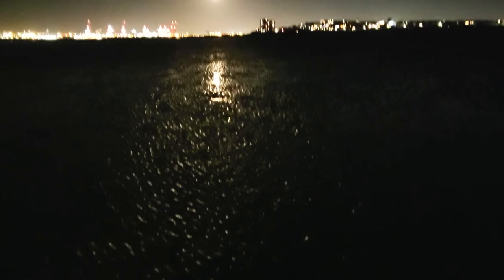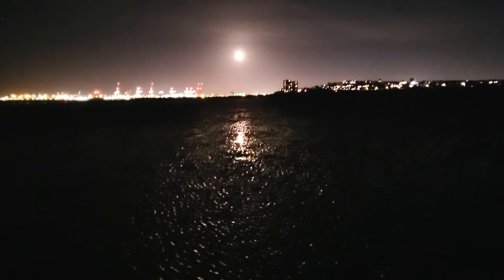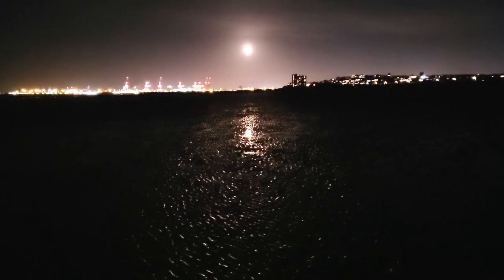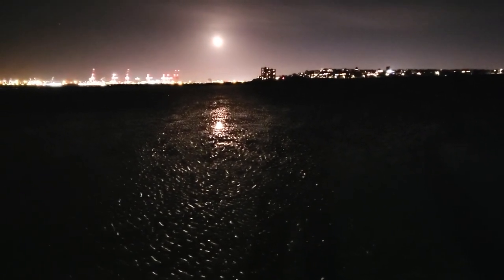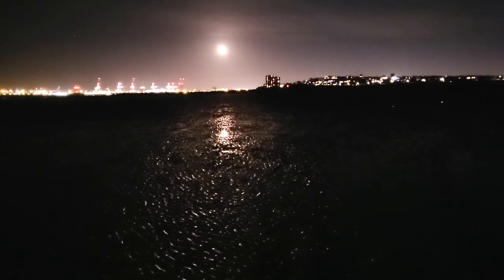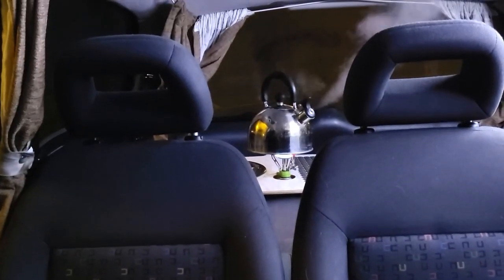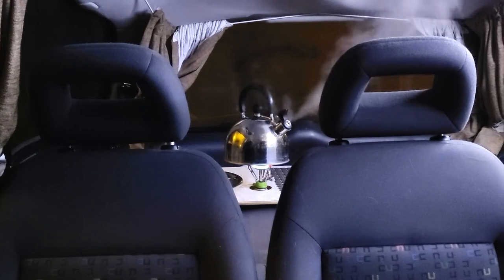I obviously can't speak for anyone else, but there's something weirdly nice about being on a beach at night. The moon shining off the sand. Lovely. Kettle's boiling. Just going to have a brew and then we'll get fishing.